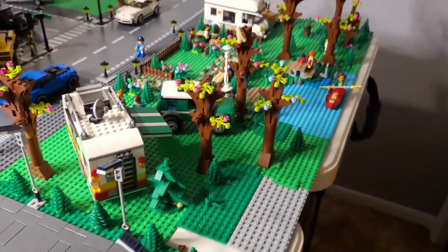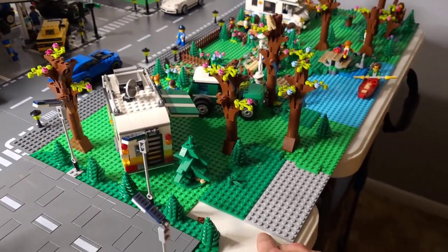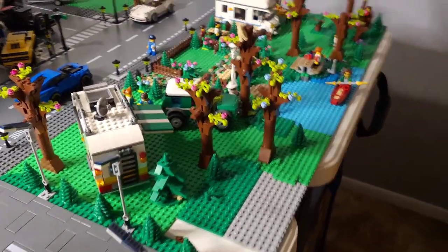Here's our campground and park. I still have not touched this bathroom. I need to do that. Maybe I'll think about that with a BrickLink order that I have to do this week.